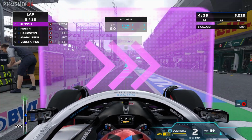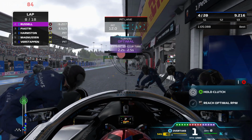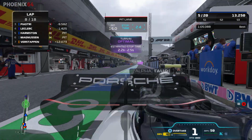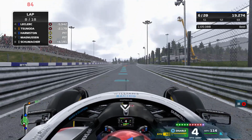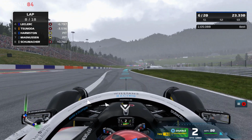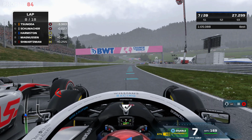He's going to overcut, so hopefully Magnussen has a slow out lap or something like that. For us, a 2.4 second stop will keep us in front of Magnussen, just ghosting through him. Thought we were going to ghost behind him just for a second there, but we ghosted through him. And can we get out in front of the Haas of Schumacher? The answer is no. We're going to come out side by side.